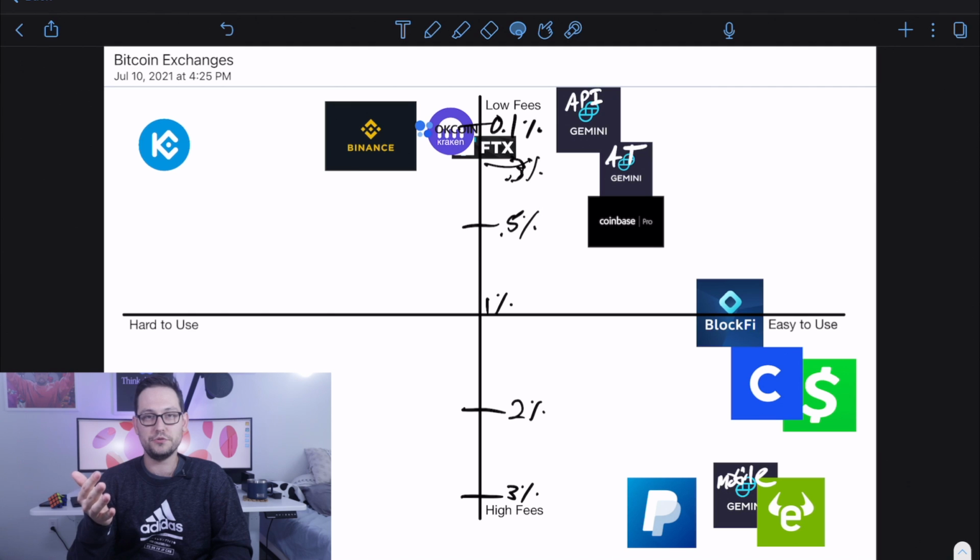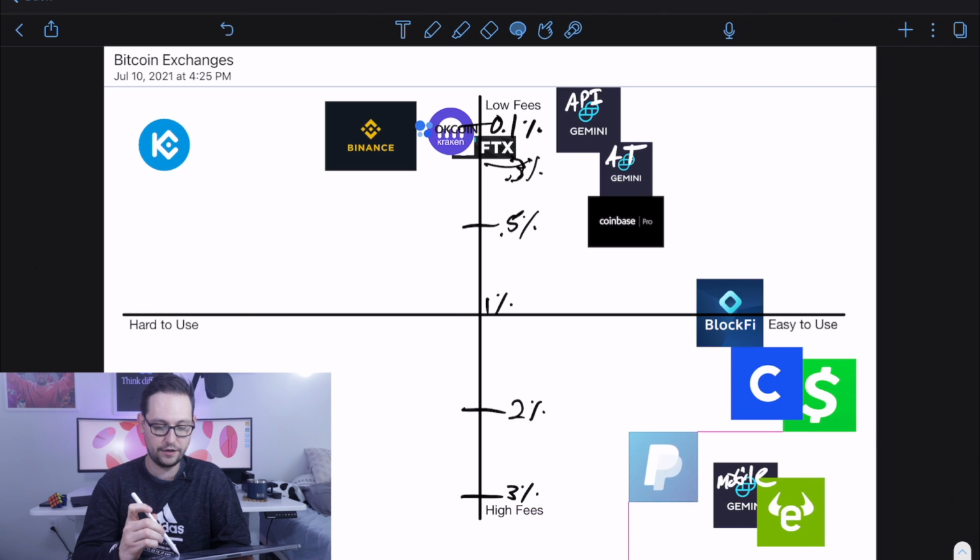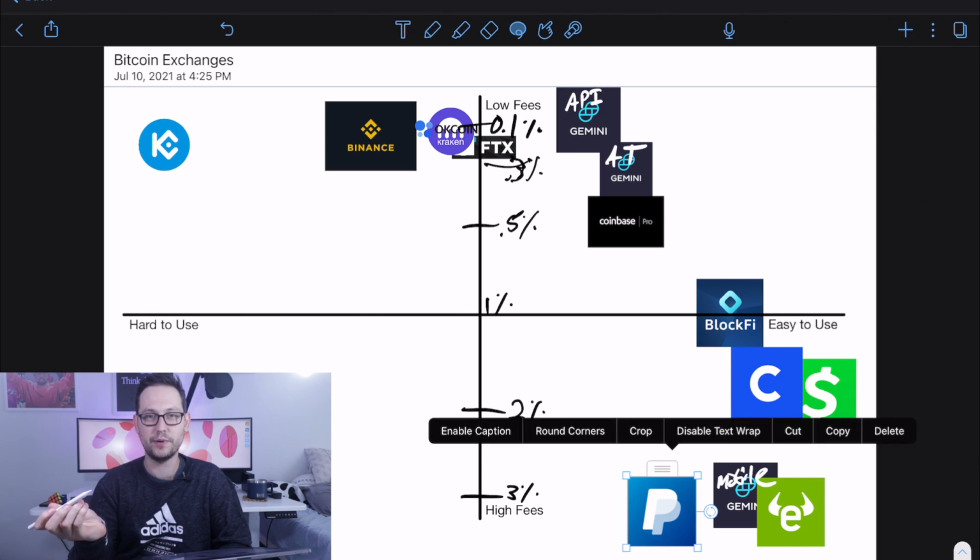There were blog articles that came out recently that said PayPal was going to let you withdraw your Bitcoin soon. I went into PayPal to see if there was any documentation on that on their website. I saw absolutely nothing, so I'm assuming that it hasn't been rolled out yet. When it does get rolled out, they'll move up from down here to a little bit higher. But right now I think friends don't let friends buy Bitcoin on PayPal.